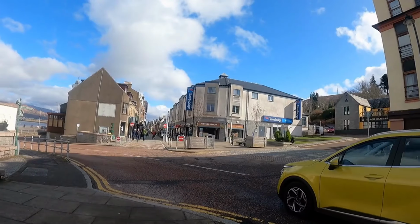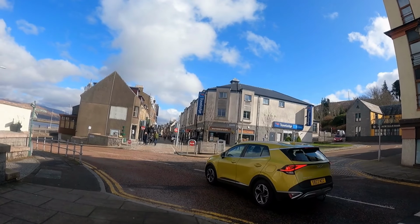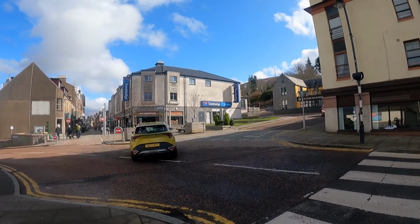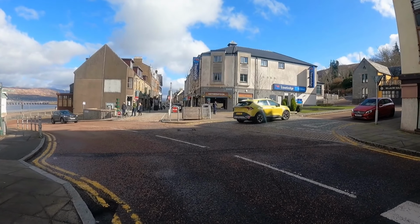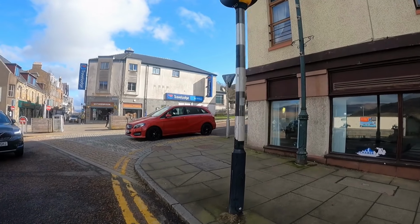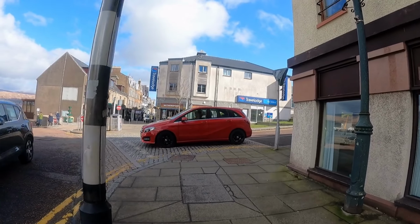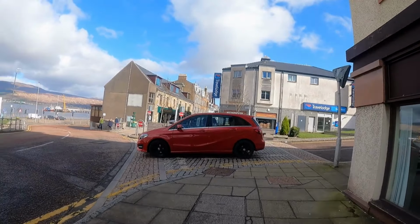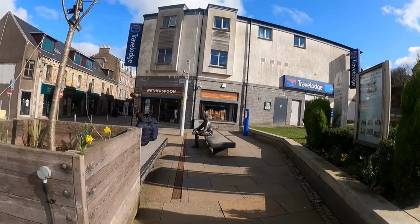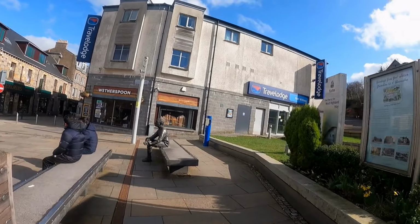Right. This is the start of the main street. And right away, what do we see? A Wetherspoons. So, if nothing else, I'm going to get a half decent feed. Oh, I wonder who this guy is. Oh, everywhere you turn, it's a nice view. Don't know who he is.